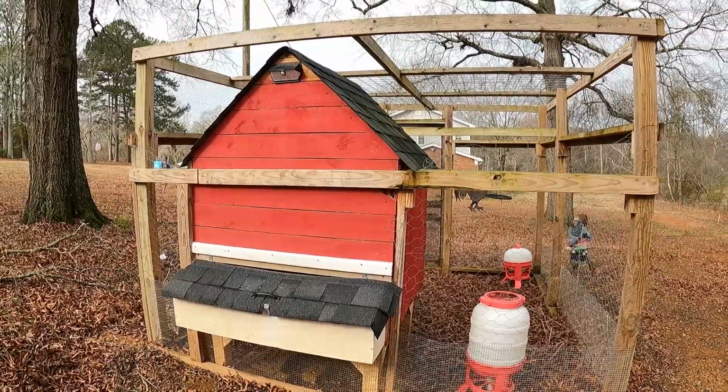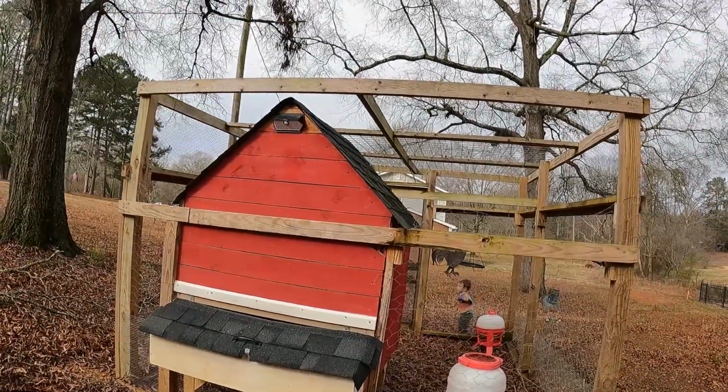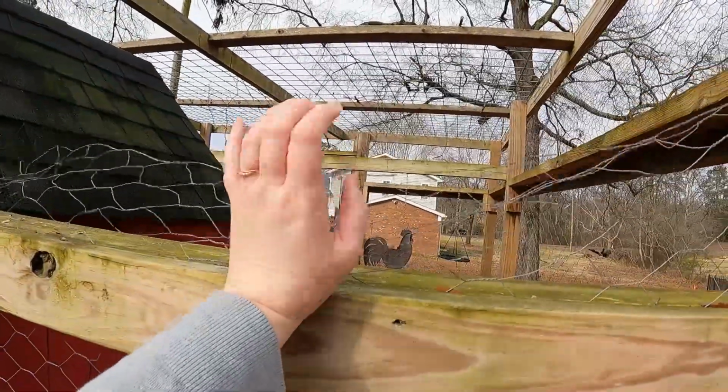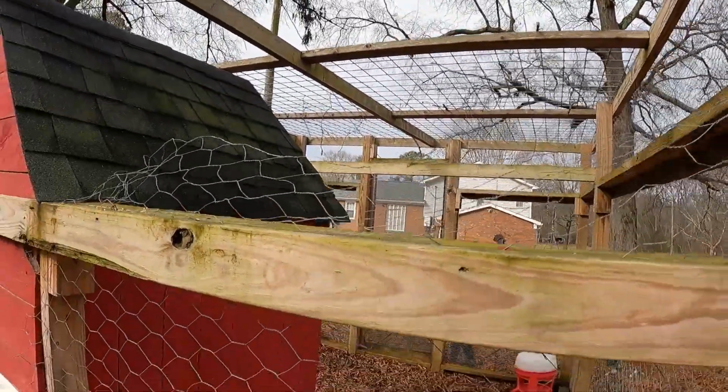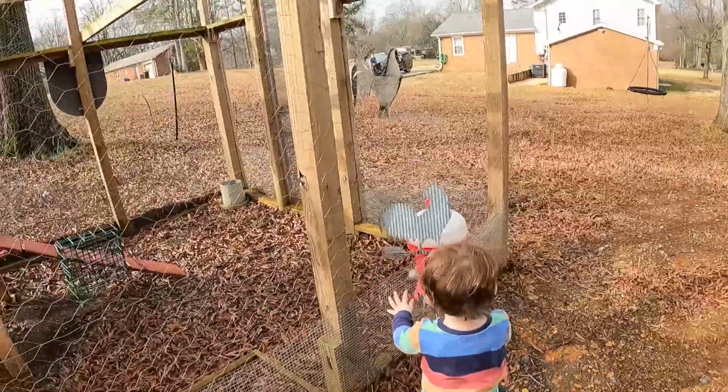We've gotten a lot of questions on if and when we're gonna have chickens, which we do eventually want to have chickens. This chicken coop is not in great shape. It has a lot of work that needs to happen to it. So the answer is yes, but we don't know when.